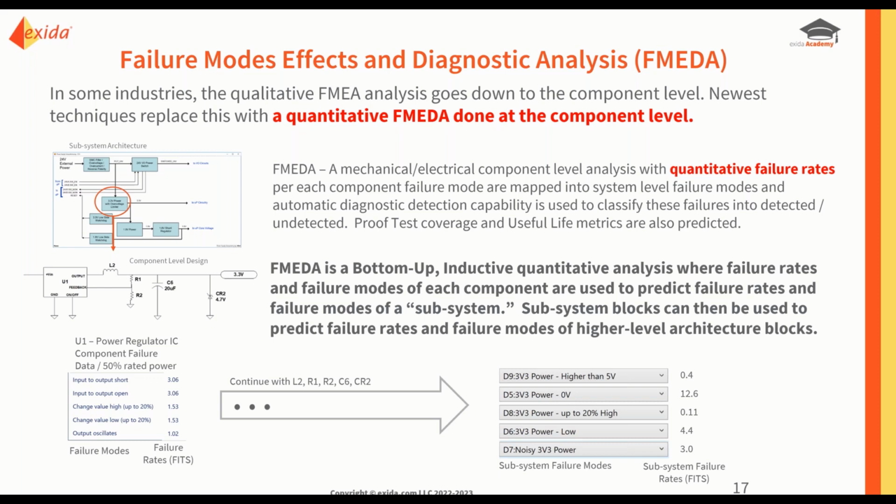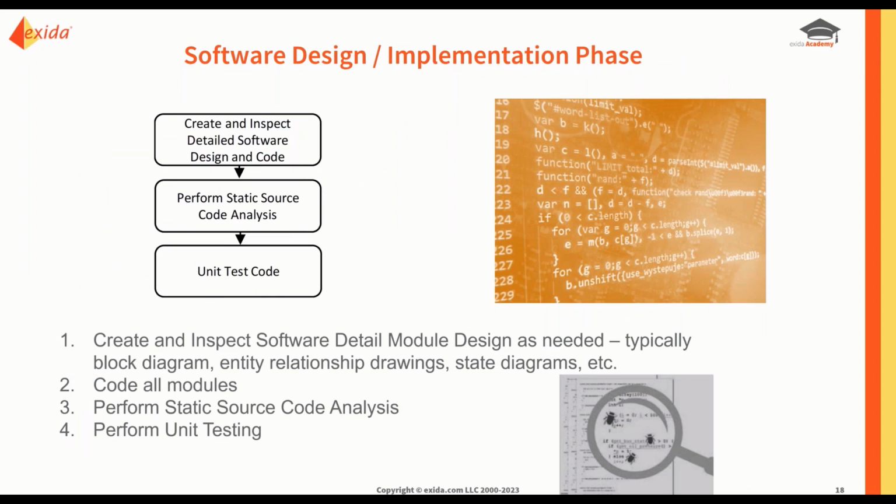Now, FMEDA is a bottom-up, inductive, quantitative analysis where failure rates and failure modes of each component are used to predict the failure rates and failure modes of the subsystem, and subsystem failure rates and failure modes are used to predict the failure rate of the final system, whatever that might be. It's pretty clever, and it generates information we really need for many applications. It's valuable in all applications because you can do a whole lot with that kind of detailed prediction.